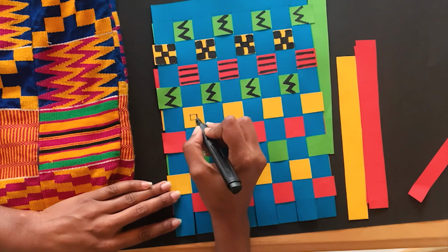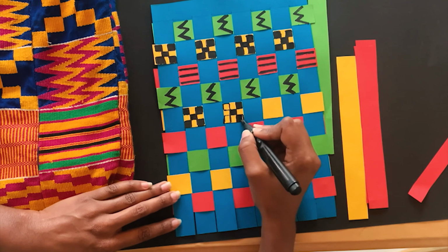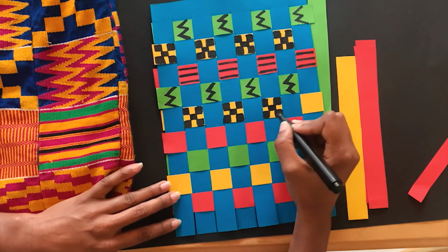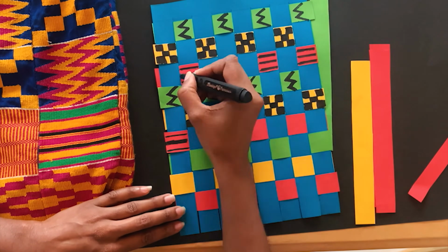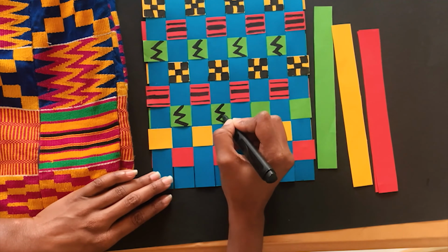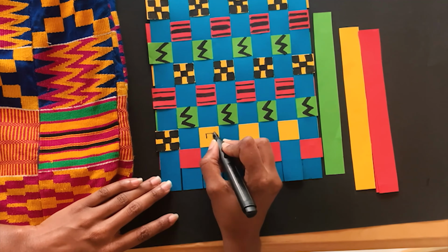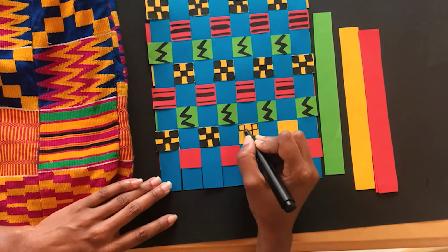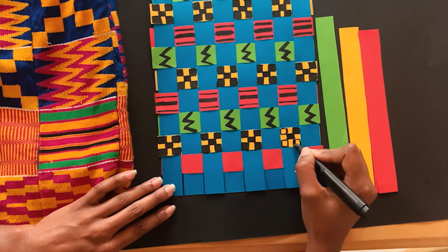Now, repetition is very important when we're working with patterns. So as you can see, I'm repeating the same patterns for my green strips. We have the zigzag lines on the green strip. We have our interconnected squares on our yellow strips, and we have our stripes on our red strips. And I'm going to keep doing that until it fills my paper. It can be lots and lots of fun working on these patterns. I'm absolutely enjoying myself.